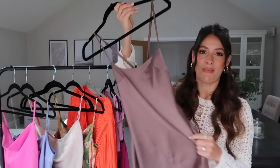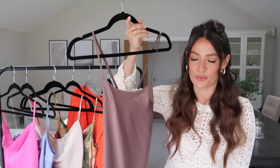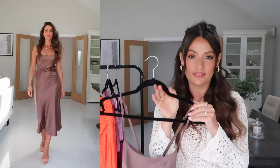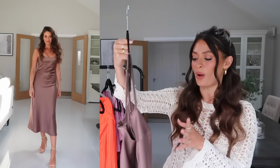Okay, so I'm going to start off at the back with this gorgeous brown satin midi dress. And this isn't a colour I would usually go for when it comes to occasion wear. I was a little bit unsure when I saw it online, but as soon as I slipped it on, it is the most beautiful, flattering colour. And I feel like it would suit lots of different skin tones as well.